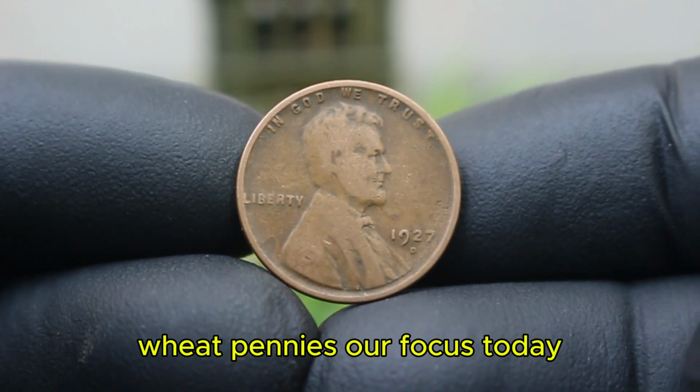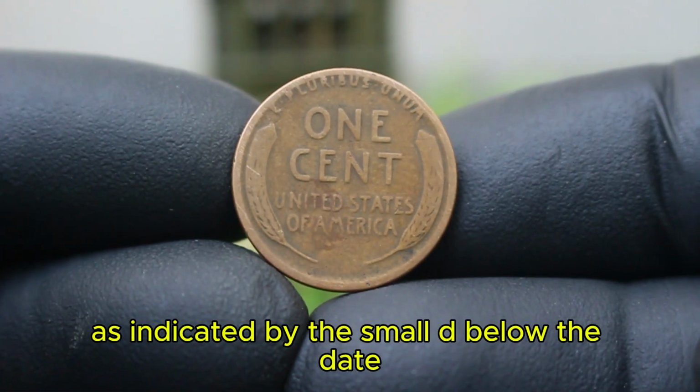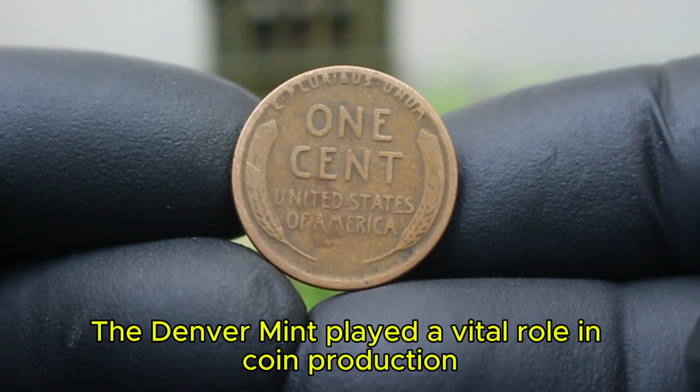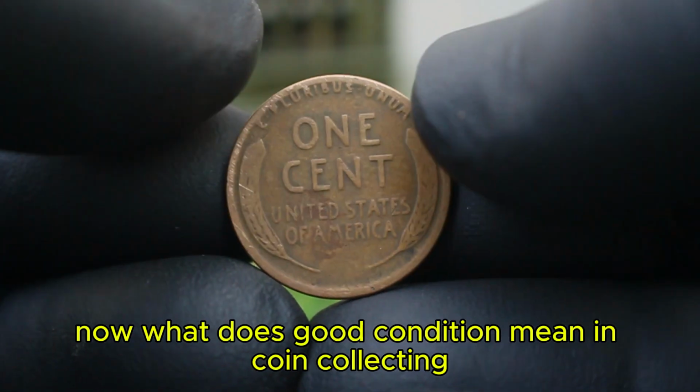Our focus today, the 1927 D penny, was minted at the Denver Mint, as indicated by the small D below the date. The Denver Mint played a vital role in coin production during this era, striking millions of pennies each year. Now, what does good condition mean?